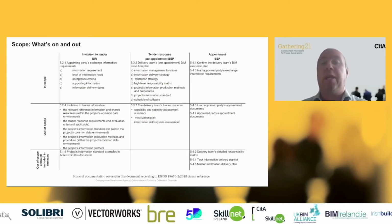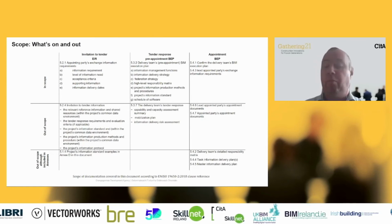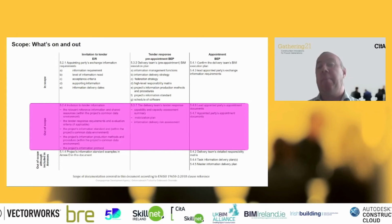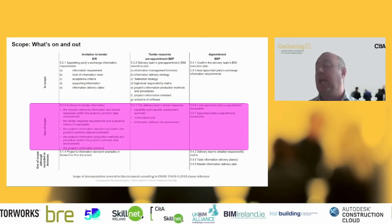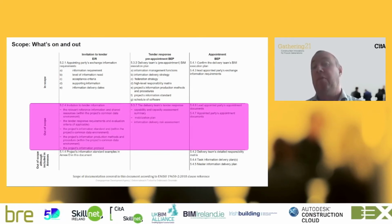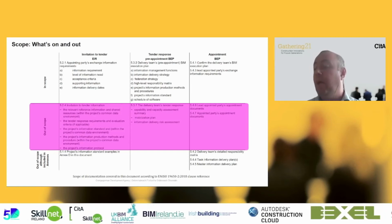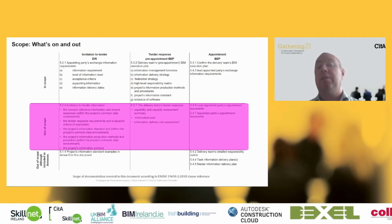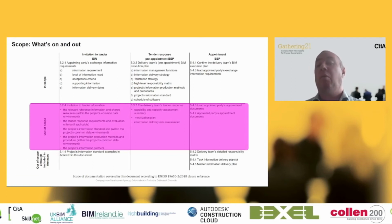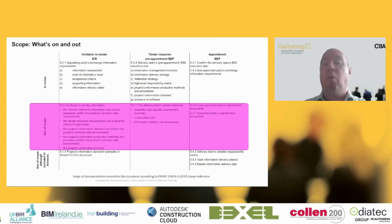So the scope thing was a very hot topic, I must admit, to understand what we're going to include and what we're not going to include. I suppose things that people usually included in a BEP were a capability and capacity assessment, which wasn't included. We also didn't include, but it does have to be done for the project, a mobilization plan and also a risk assessment on the delivery information. These documents must also be included to be compliant with ISO 19650, but are outside what is required in an EIR and BEP. And that was something that we thought was very worth communicating very strongly.